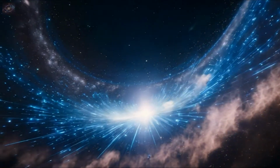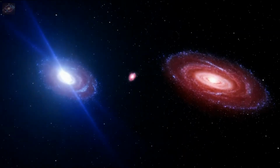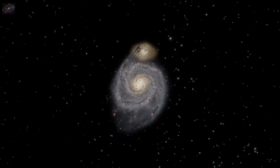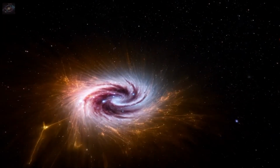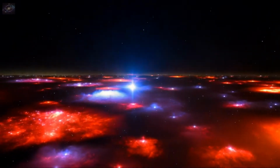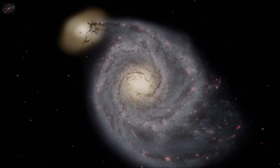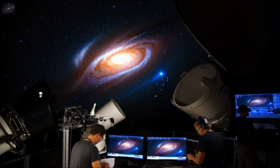Meanwhile, next-generation radio telescopes like the Square Kilometre Array will map the galaxy's magnetic fields and gas dynamics with unparalleled precision. The celestial maelstrom remains not only a testament to the beauty of the cosmos but also a key to understanding its underlying mechanics. Its intricate structure, dynamic interactions, and rich history make it a natural laboratory for exploring the fundamental principles of astrophysics. As our tools and techniques for studying the universe continue to evolve, the Whirlpool galaxy will undoubtedly remain a centerpiece of scientific discovery, offering new insights into the nature of galaxies and their role in the grand tapestry of the universe.